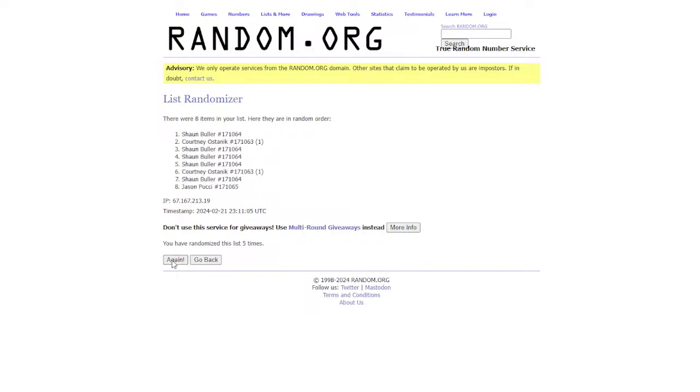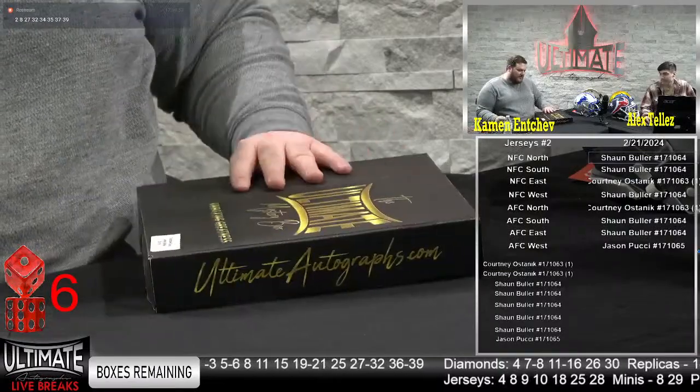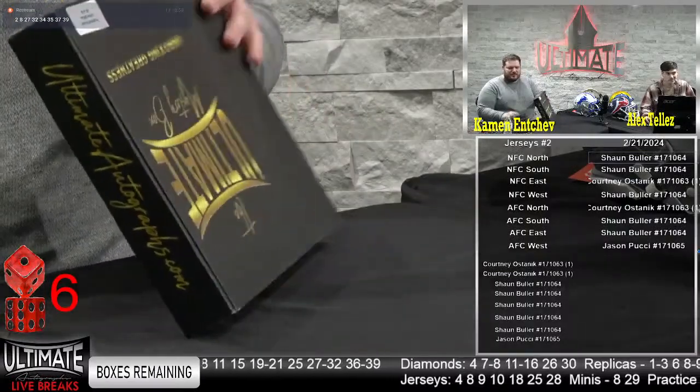So we got 5 and 6 clicks. Sean's got the NFC North, NFC South. Courtney's got the NFC East. We got Sean NFC West. Courtney AFC North, Sean AFC South and East, and Jason in the AFC West. 28 of 30 in the jerseys.